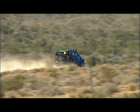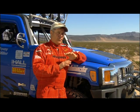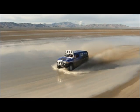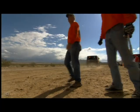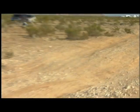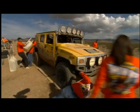The major difference in this vehicle for its performance off-road is the custom shock absorbers that we put on it. Other than that, steering, ball joints, spring race, everything is just like you would buy from your dealership. The H2 is more than just a production vehicle. It is a production-based off-road racing truck. It is a phenomenal vehicle right out of the box.